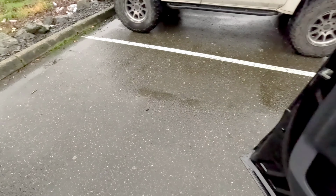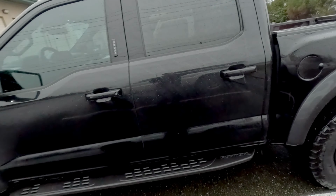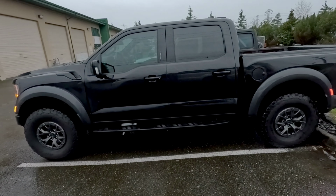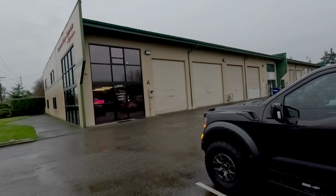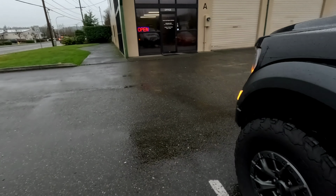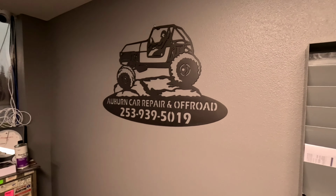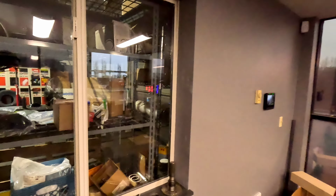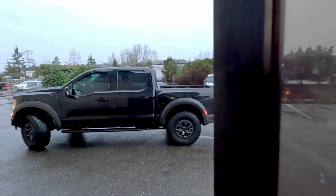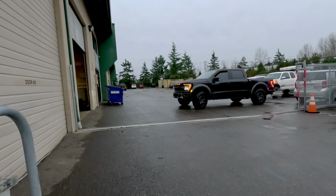Pulling up to the shop. All right, guys, we made it. The weather does not want to cooperate. So we got the truck at stock height. Auburn Car Repair and Off-Road. We're gonna leave the springs in the back. Hopefully no tweakers take it. I'll ask John if I should throw it in the cab here. Going in the shop. One last before shot.